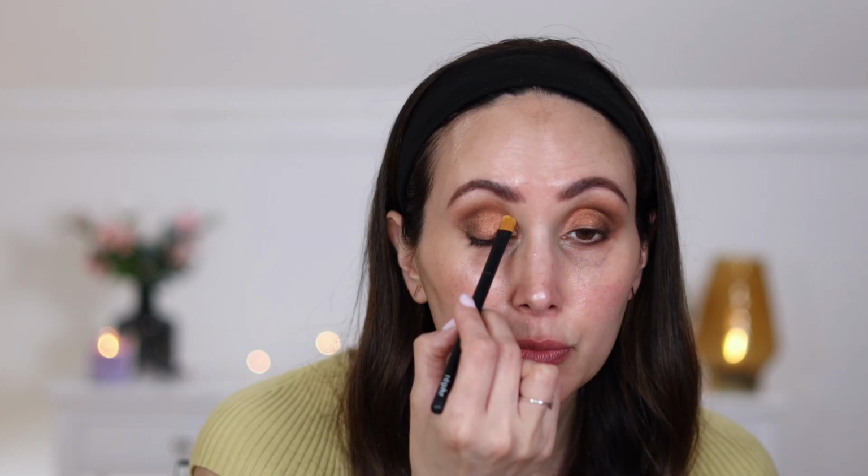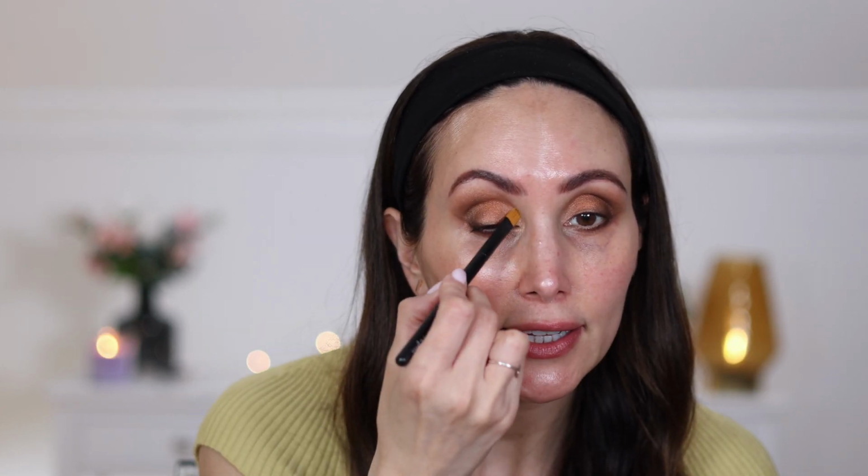Okay, then we'll go in with the brightest shade. Just brighten up the inner corner a little bit. I still have a lot to clean up. It's totally fine, this eyeshadow palette. But as I said, L'Oreal not really known for their eyeshadows.